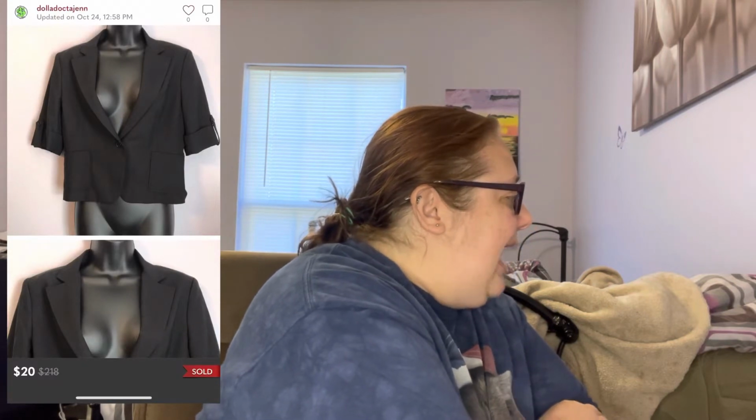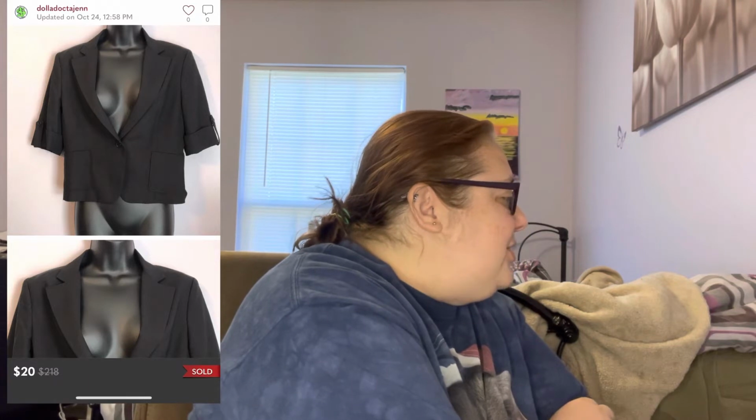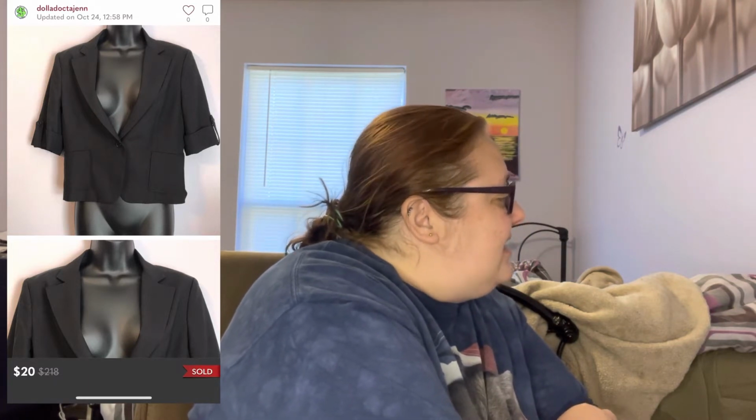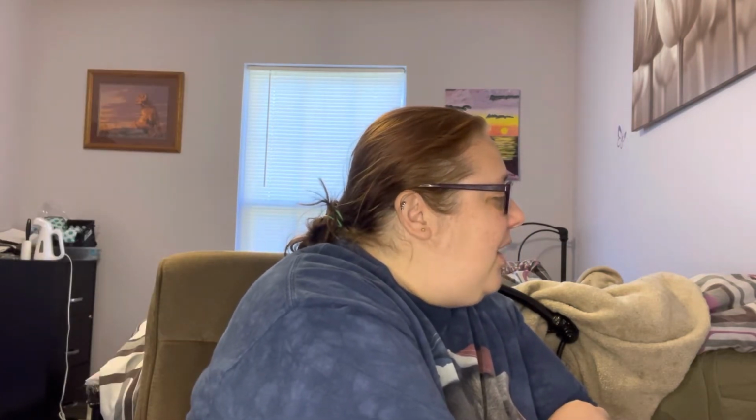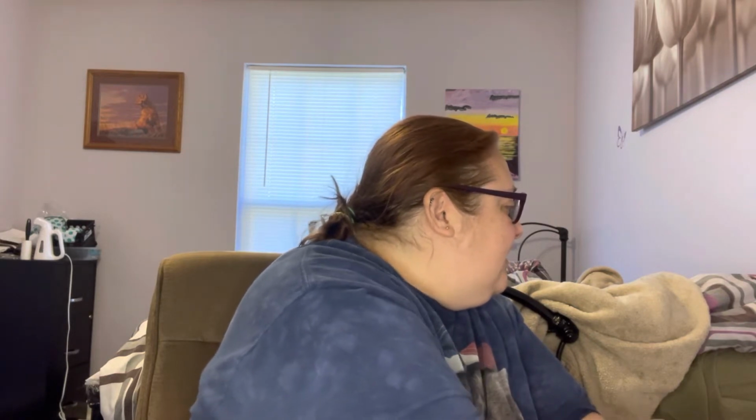Next, we have a BCBG Max Azria short sleeve black blazer, size medium. This was one of the items that sold in a Posh Live. Again, this box is from August 6th of 2021, and this sold October 24th of 2022. So a year and 2 months.